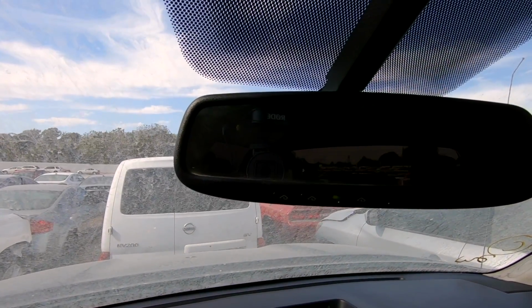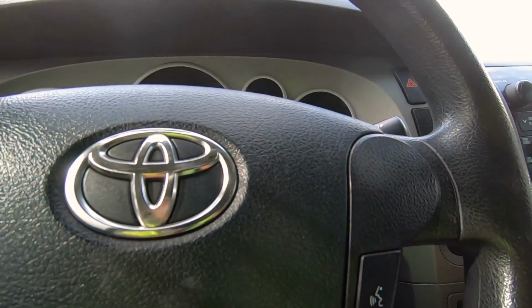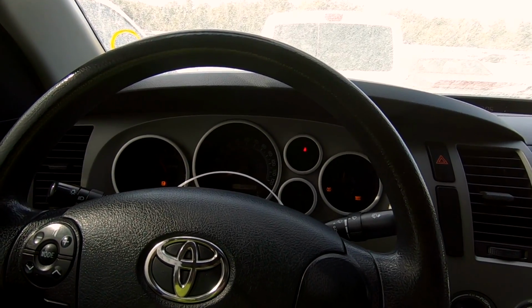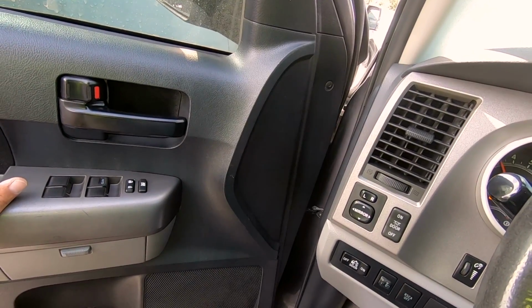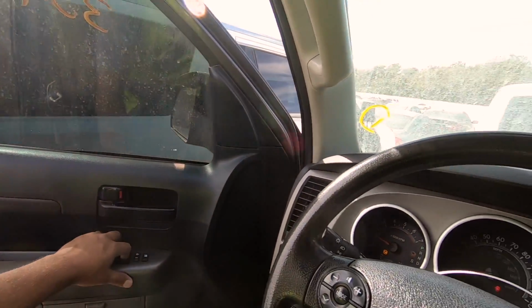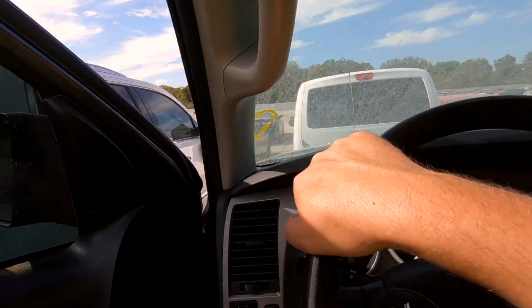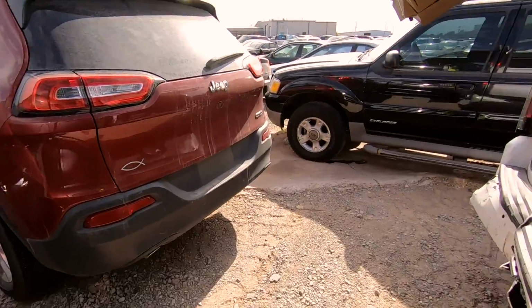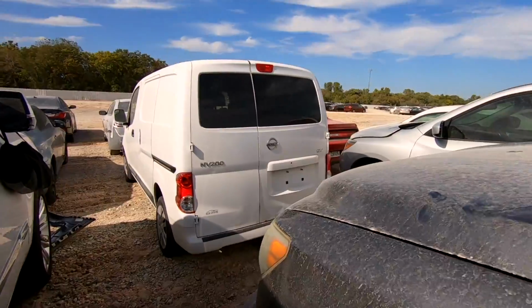Look at this backup camera right here. Check this out. Look at that. Air conditioning is ice cold. Give it a little gas here. Man, this engine sounds good. She sounds nice. Window work? Yeah, window works. I'm not gonna lie, guys. I'm digging this truck. Like, a lot. It's a good sized truck. I'm sure it could pull with no trouble.